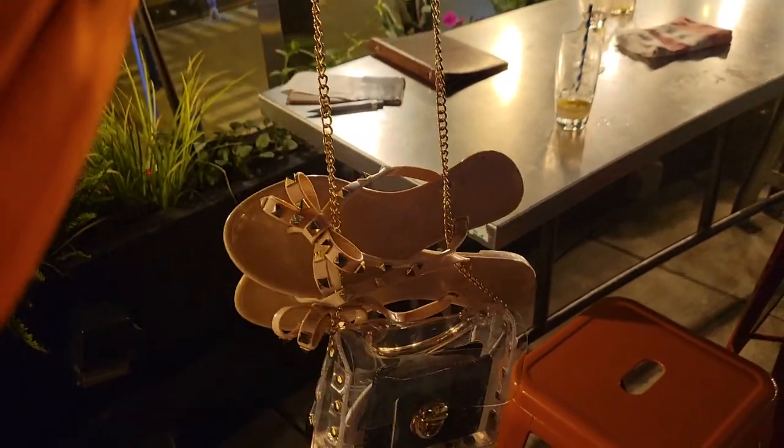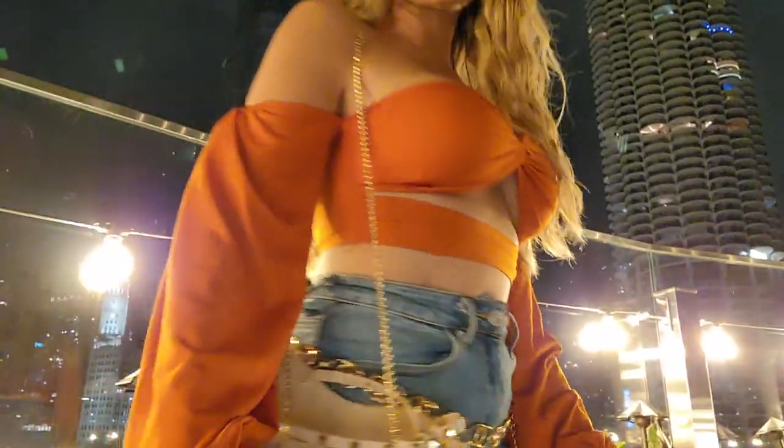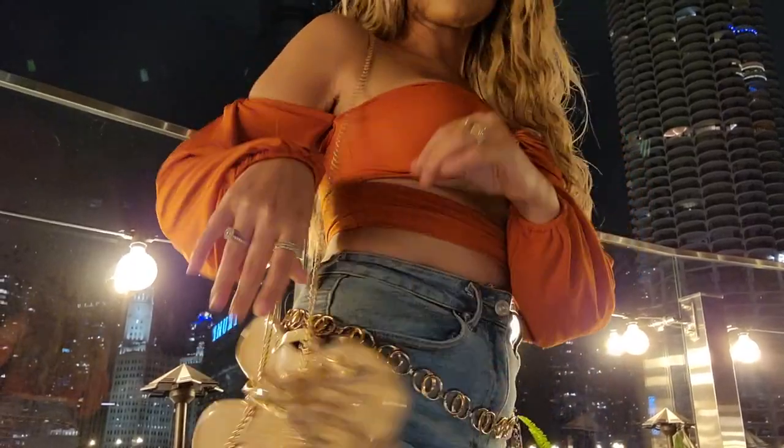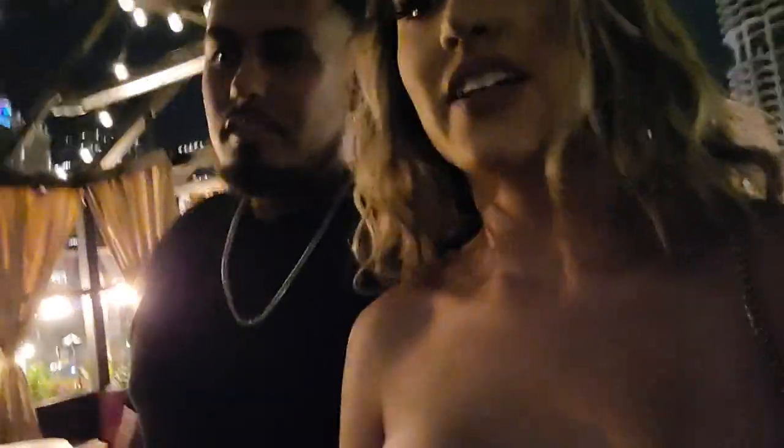So I've already gotten 2 compliments on my little life hack here of carrying my chanclas on my purse. Put it over the shoulder. Let's go. Next stop. Where? Celeste. So we had dinner at Mercadito. And then we saw the fireworks at Navy Pier. And then we had some drinks here at Raised. And now we're gonna go to the club.